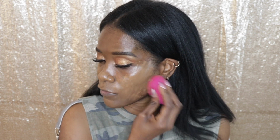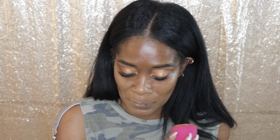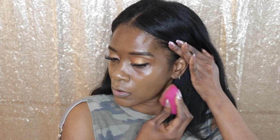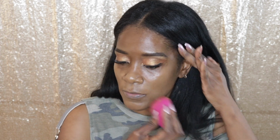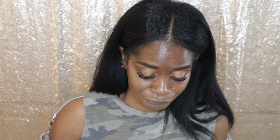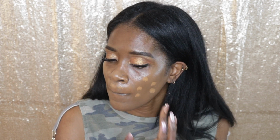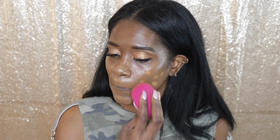And I think, oh, this feels so good. This feels very similar to my Ilia foundation, because that's a serum foundation as well. This is pretty, guys. On the skin already, this is looking super pretty. Because this is light to medium, I'm trying to build it up to a medium. Right now that was a light medium. I'm trying to get a full medium.